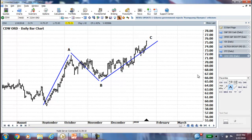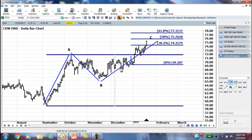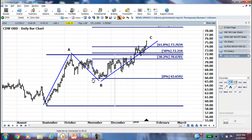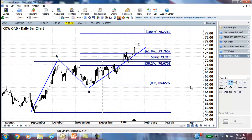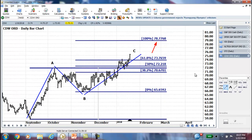But let's look at our extension tool and see where the target would be just if we were trading this zigzag without trading the regular Elliott Wave pattern. And our target would be a 100% extension, so you can see the target would be up here right around 78. So that's where you could put another out of the money butterfly if you wanted to, and look for this pattern to continue.